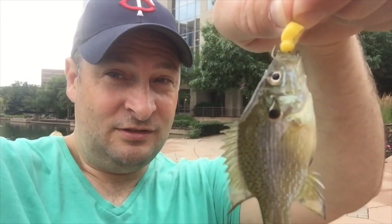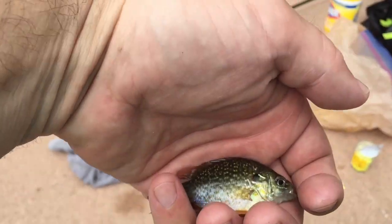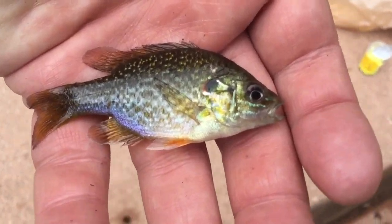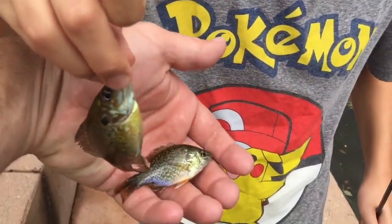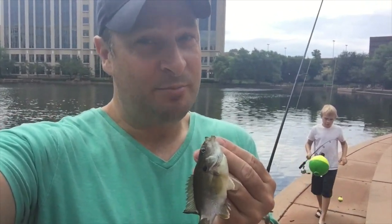Tiny boom! Caught another fish. Smallest fish of the day. Oh wait, look at mine. My teeny one. See what you got. Let's see who's smaller. The fishing here is insane. A lot of them are small, but there's a bunch of keepers though.